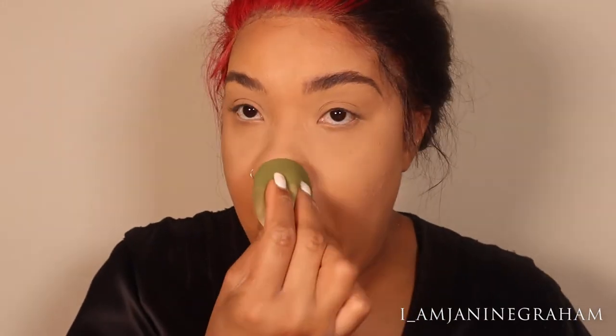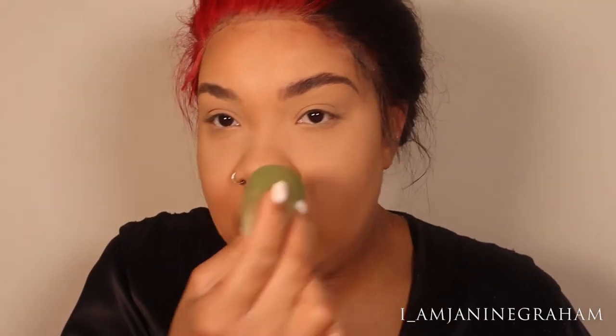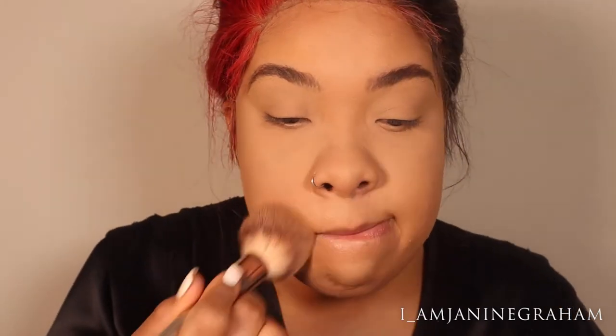My nose is running, and that's so normal for me. Leave in the comments, do you guys experience that, where your nose will just get runny when you're applying your makeup? Isn't that weird? I wonder if I'm allergic to a certain product or ingredient in the product that caused that. It could be.